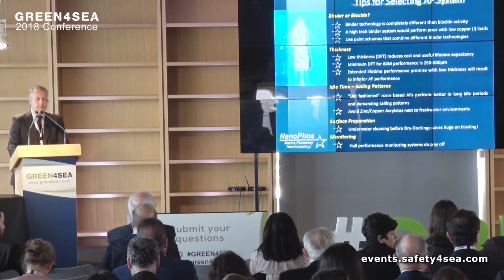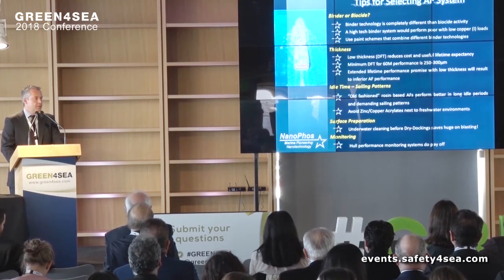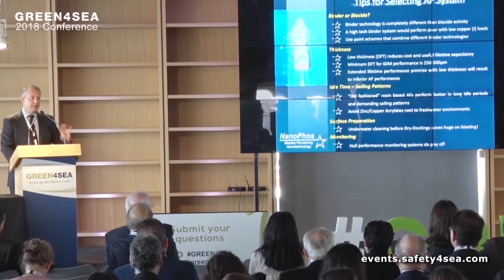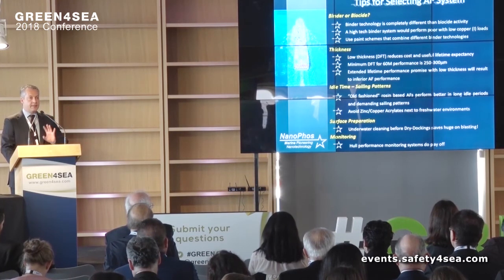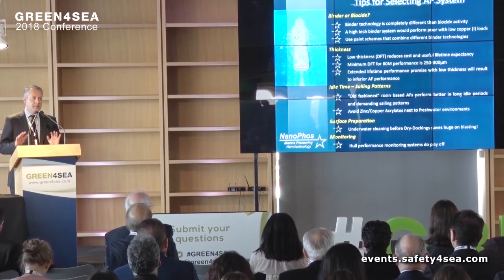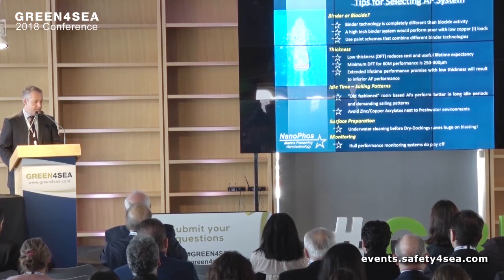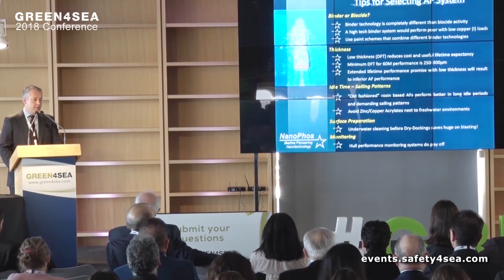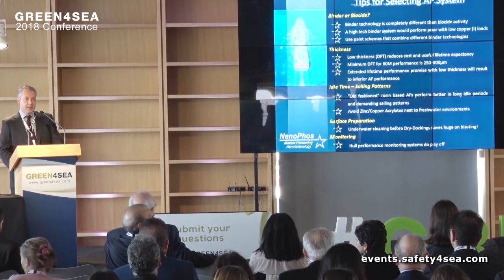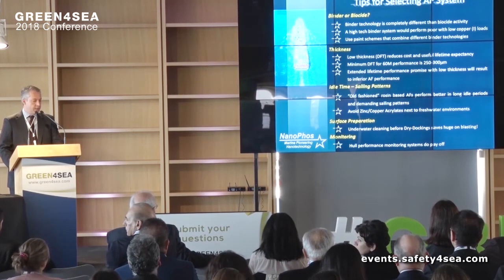Closing, some tips in order to select a very good anti-fouling system. Binder: do not get confused when it comes to binder and these silyl acrylates, zinc acrylates, controlled depletion; it is completely different to the biocides. You can have an extreme technology of a binder but very low content of copper, and it will still give you a medium performance. Both of them should be elevated at the same time. The ideal thing is that you have to use paint schemes that combine different binder technologies in order to be adaptable to the different conditions that the vessel faces during its voyage.